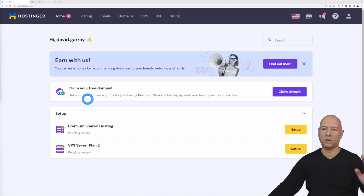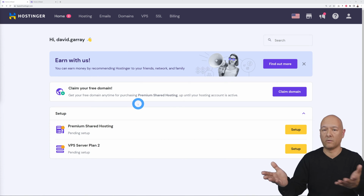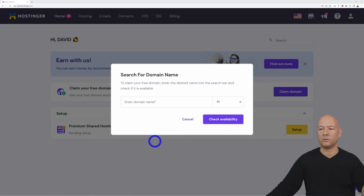So the next step is to claim our free domain. When you build a website, obviously you need a domain name, and this is kindly provided for free as part of your premium shared hosting. So all we have to do now is to click on Claim Domain, and right here you're going to type in the domain name that you'd like to register.